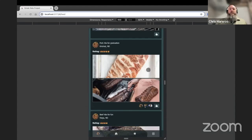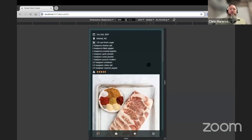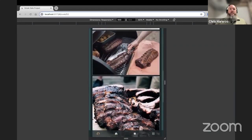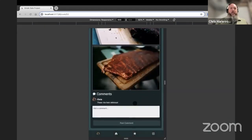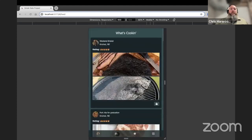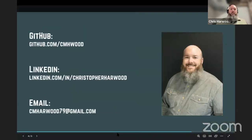So I can click on the entry to see their full details. I can see their recipe or any notes and additional images that they've added. I can also engage with them down here and comment on their post. Here I've added a comment letting them know that these ribs look delicious. So this brings me to the end of my demo. I appreciate your time, and I look forward to hearing your questions.